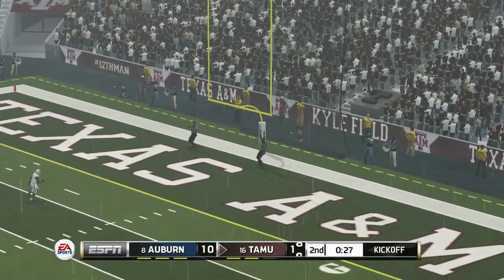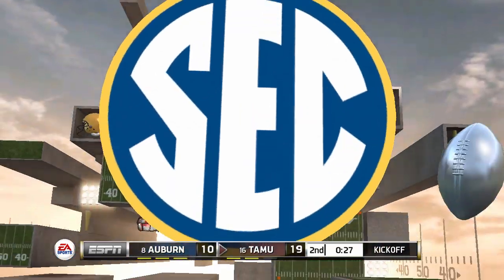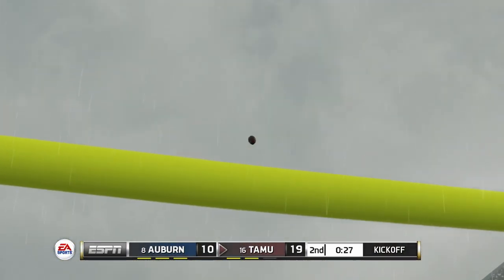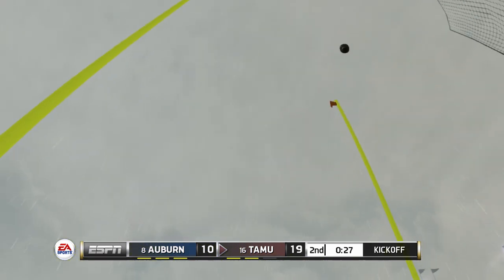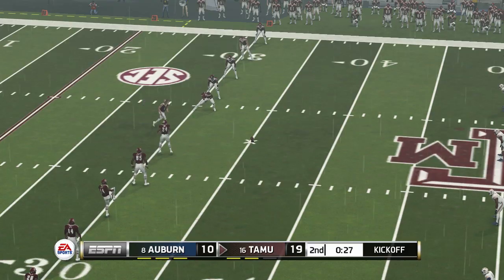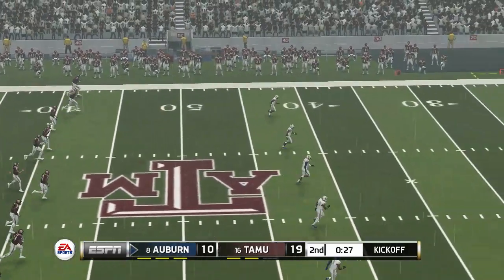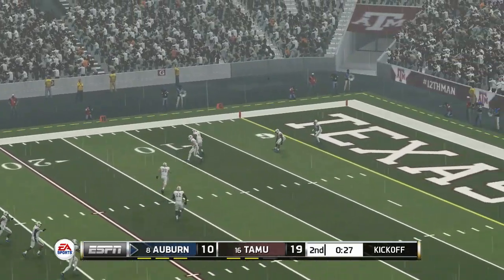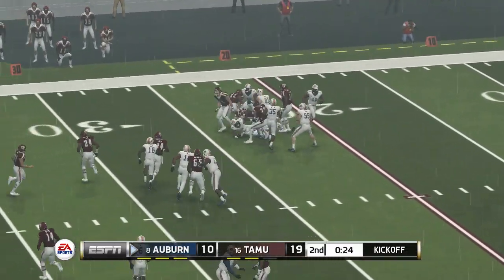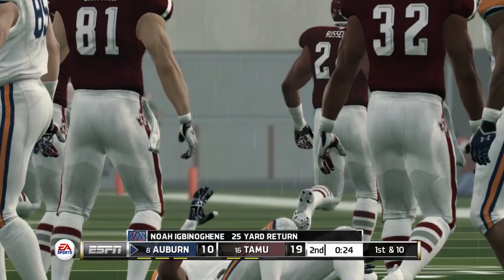Kicks up, and it's good. And it looks like they're ready for the kickoff. He kicks it off, and he got all of that one. He's to the 20. He's taken down at the 24-yard line.